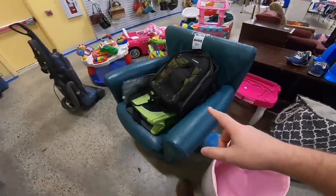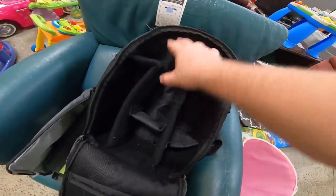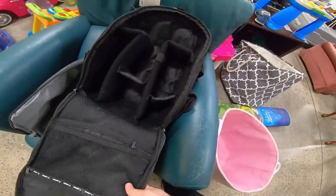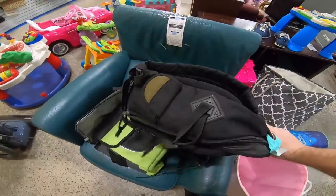Although I definitely don't need to, because I have plenty of stuff in the garage that I can list, I feel pretty good that I listed 5 things today, so I feel like I deserve a nice little trip to Goodwill. From this nice Canon camera bag, it's like the backpack version, the DSLR camera bag. You got some spots for your lenses and stuff. The only thing is I don't see a price tag on it anywhere.